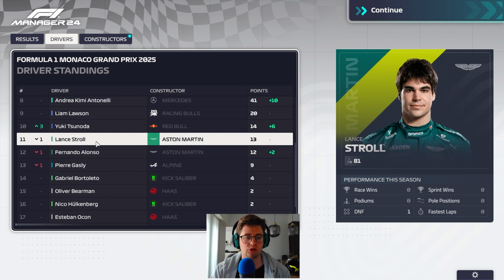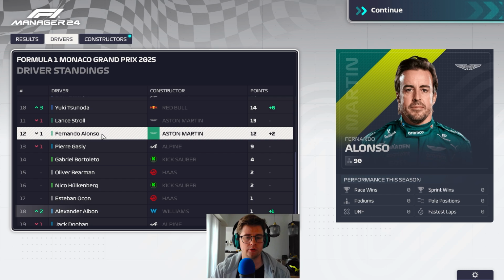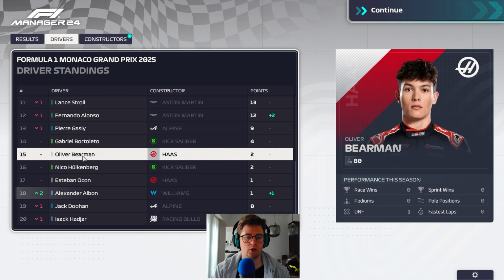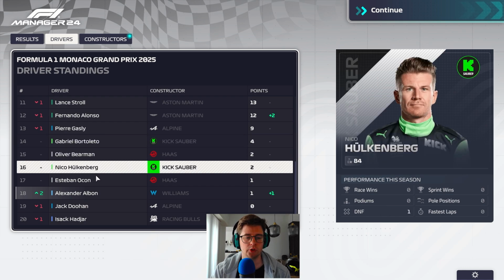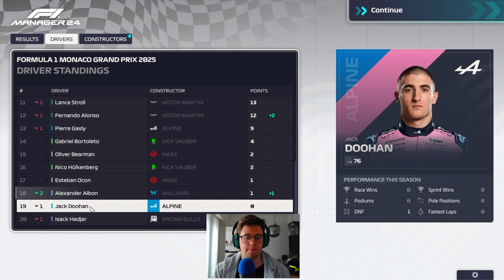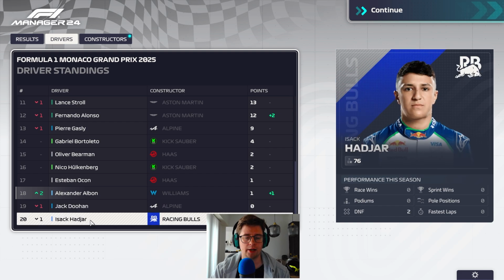And then Lance Stroll 11th, Fernando Alonso gaining 2 points as well. Pierre Gasly, Gabriel Bortoleto, Oliver Bearman, Nico Hulkenberg, Esteban Ocon, Alexander Albon finally hoisting himself out of P20 in the driver standings. It was about time. Jack Doohan then and Isaac Hadjar now in last place.